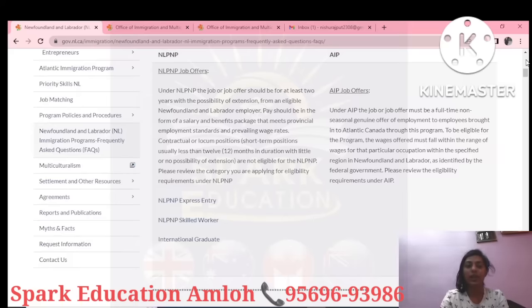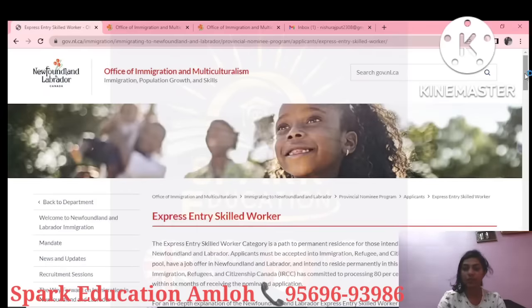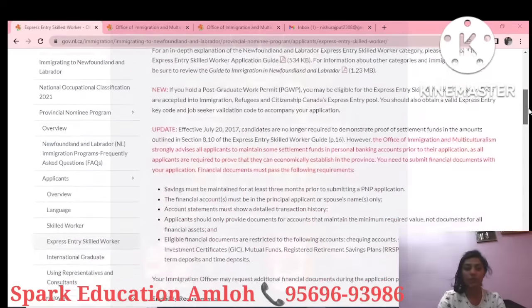So first of them, NLP and NP job offers. We have already read about the job offers. NLP and the Express Entry, that is for the eligibility criteria. Let's read that too. Okay. The eligibility criteria for that one.